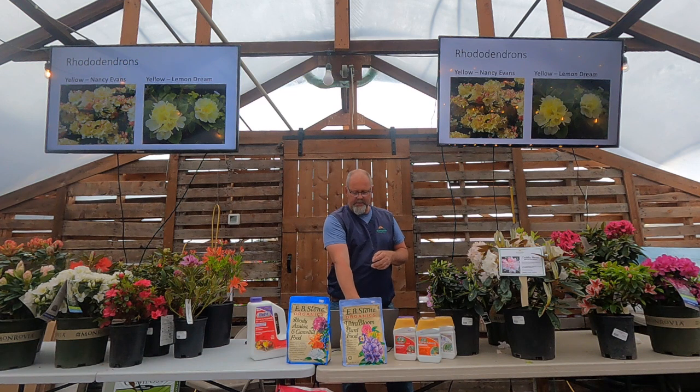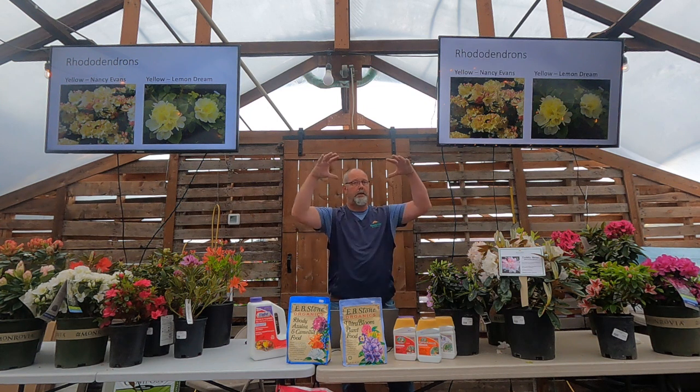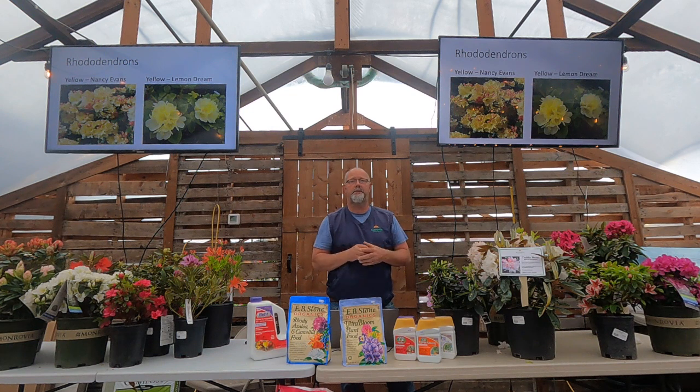Then Lemon Dream is just a little lighter than Hotei, but plants like Lemon Dream and a couple others out there would give me a little bit shorter, more compact yellow with no other color. Some people just like, I don't want the spots, I don't want two colors, I just want yellow. So that would be something like Lemon Dream as well.